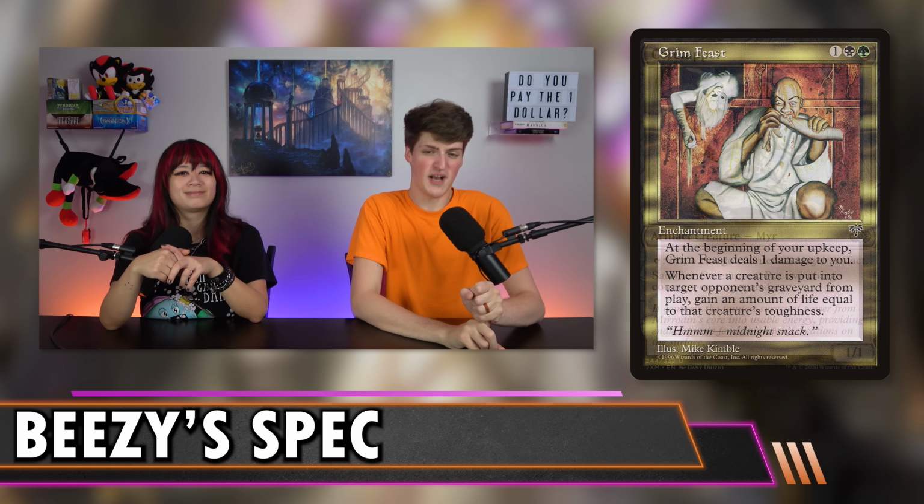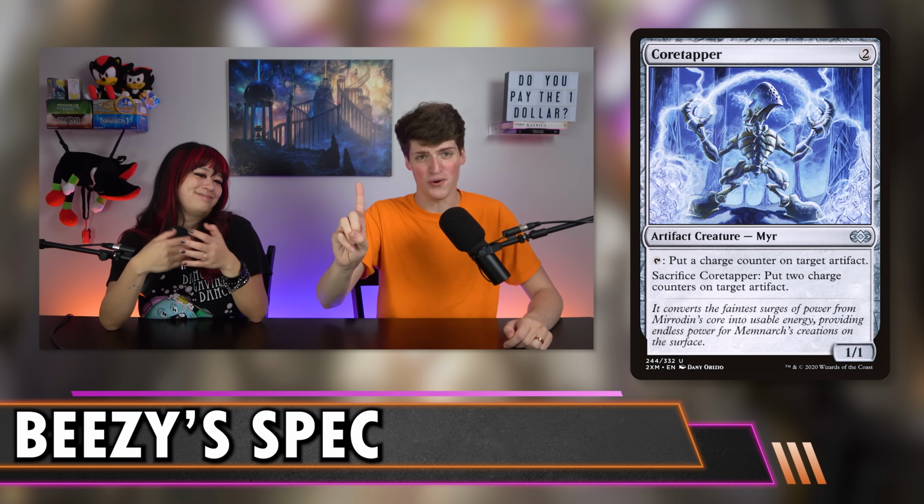We just kind of picked these 2 cards and then assigned them randomly. I went for Foil Double Masters Core Tapper. It's also a way to get a bunch of charge counters on your space stations. Is that the fastest way to get your space stations crewed up? Maybe not. Is it cool? Definitely cool. And it makes me feel smart.